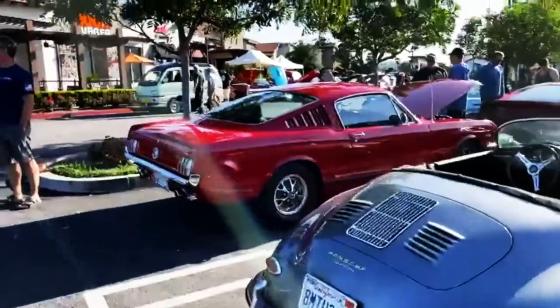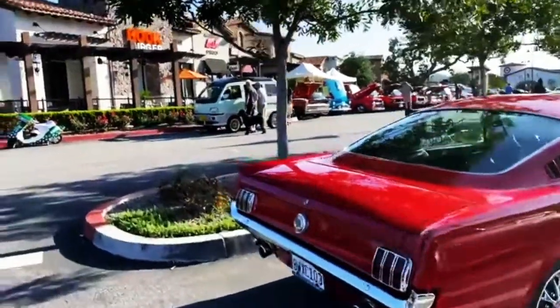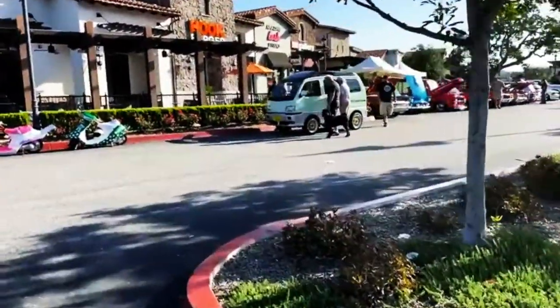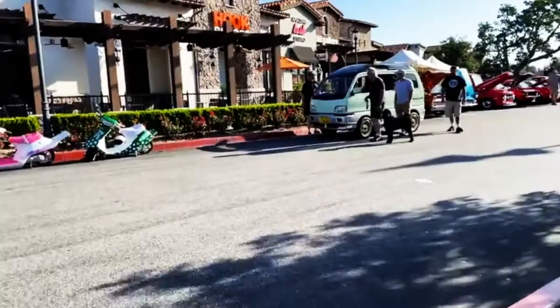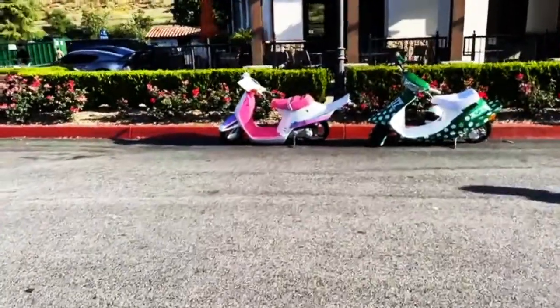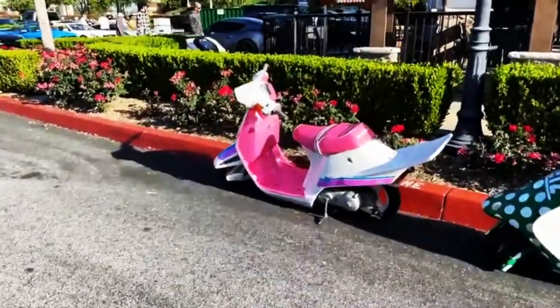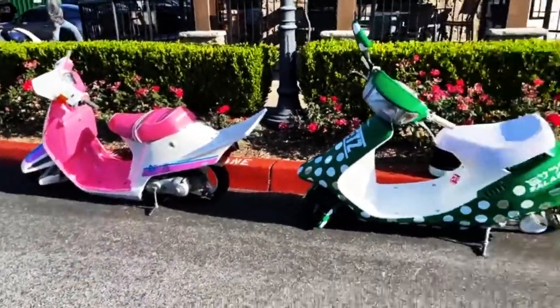So there's this little van over here, right there, that's crazy. I gotta show you guys this. We're gonna talk to the guy. That thing's nuts. It's the wheels that make it. My kid's scooters. Oh yeah, look at those. They look like vintage scooters. Are these yours? My son's. Wow. God, they're like toys. They are. Pretty neat though.